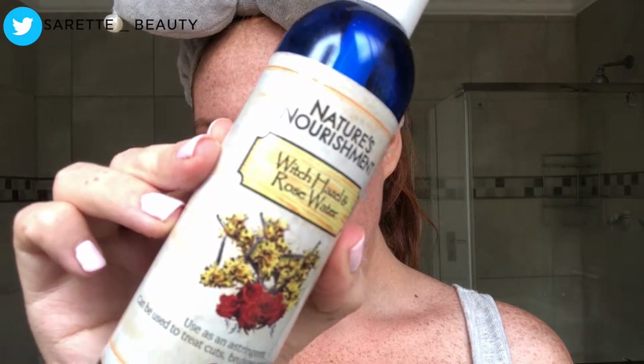And I use a witch hazel and rose water. This is very good for toning my skin as well as reducing the redness. It is also good for very sensitive skin. It just calms down the skin a little bit because I have a lot of redness in my skin.